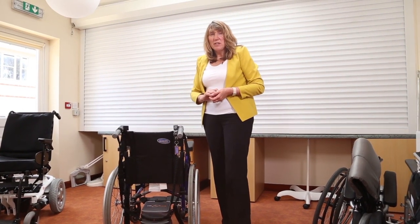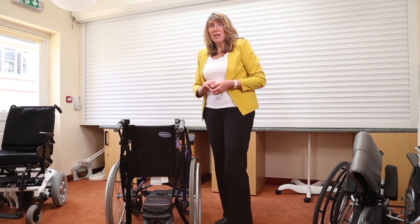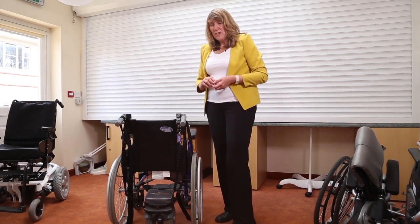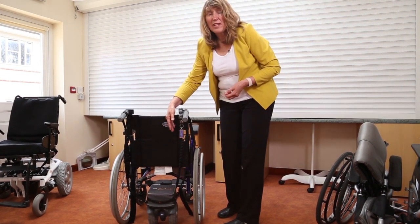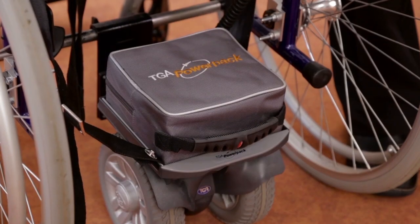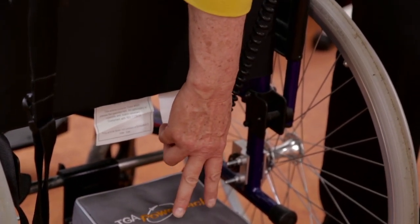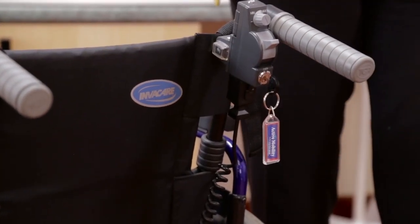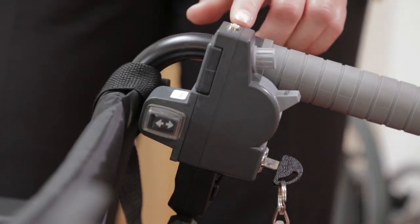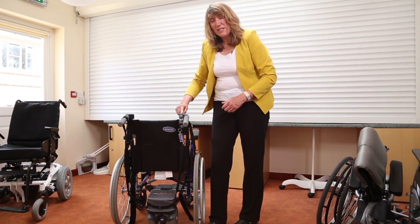For some carers, pushing a wheelchair, even a lightweight aluminium chair, is still a challenge. If that's the case, they might like to consider a power pack, such as the one you see here, attached to the base of the normal wheelchair. And what you then get is 2 small wheels, a battery, and you get a handset attached up on the handlebars. We now turn the key, and you can see the light goes through red, orange, green. That means the battery is ready to go.